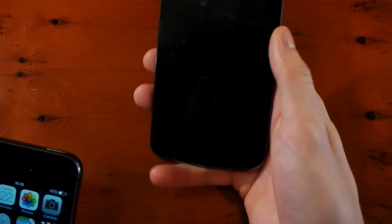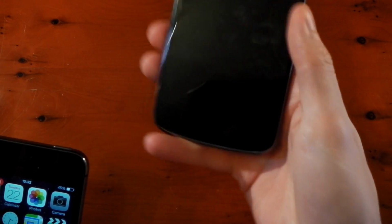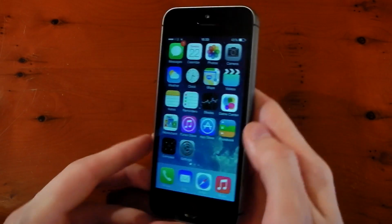Whereas when I hold my Nexus 4 like this, you can see that there, it's rounded edges and it doesn't hurt at all. So yeah, I never actually noticed I held my phone like that until I was holding the 5S, where it was starting to kind of be annoying. So that's one of my annoyances right there.